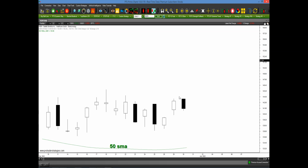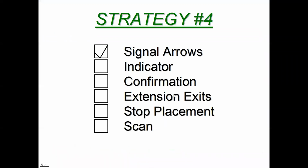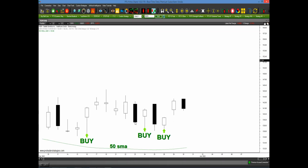Now, you can't call me up every 5 minutes every time you get a signal. So the best thing on our platform is to click on strategy 4. And in the drop-down menu, click on signal arrows. And this is how you check your work. Now, 3 of these bars met the requirements. So the market, according to strategy 4, has been telling you it wants to go higher, and it's been giving you some nice buy signals.